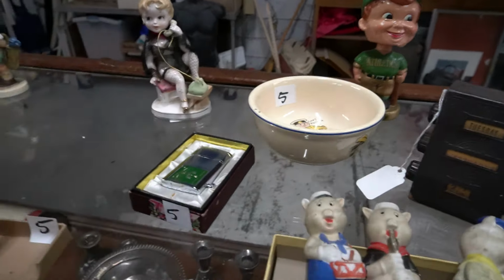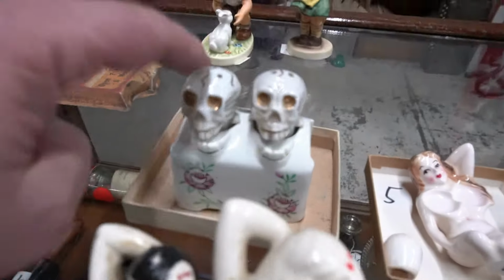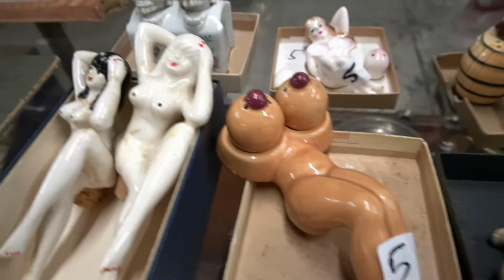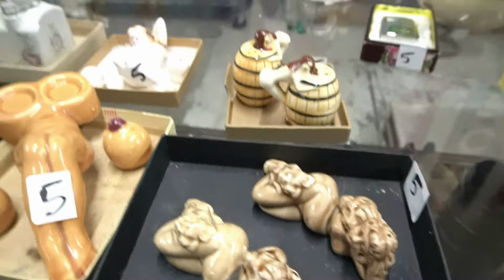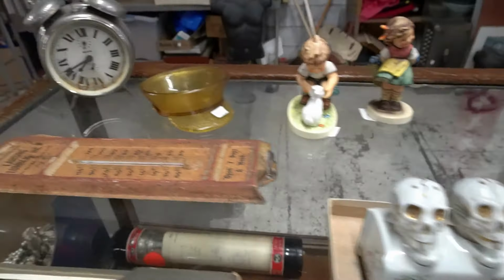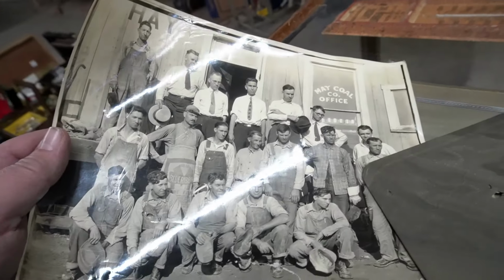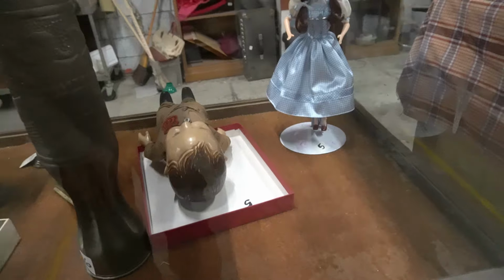This is a good auction. That's so strange. A couple of Hummels. Salt and pepper shakers. And then all these girly ones. Pardon me, ma'am. Put those down there so they don't get broken when somebody goes, hey, look at this, and pulls it off of there. There's a Bulova alarm clock. Look at those guys. And there's Buddy Lee back there.